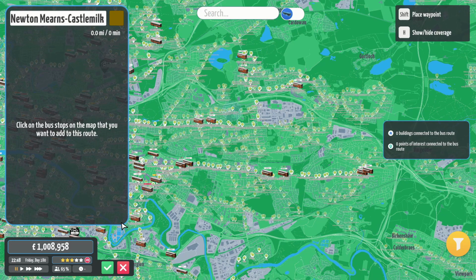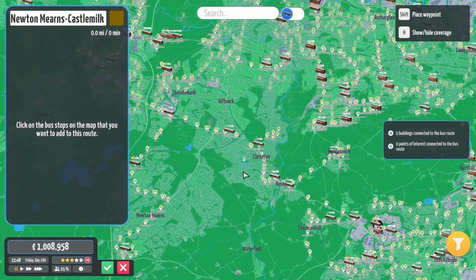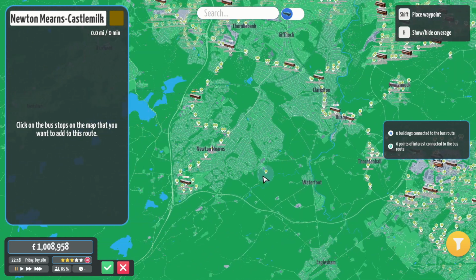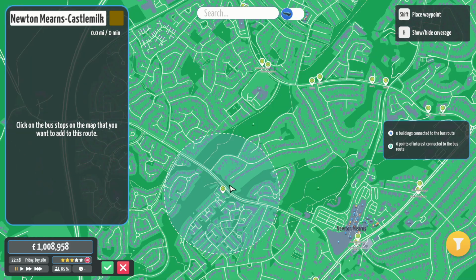So, Newton Mearns to Castlemilk is not possible to do in a particularly direct fashion, because there are very few roads over here, so you've got to come up, then down through Clarkson and Carmunnock. So even though it feels really short as the crow flies, it's going to take some time, which is sort of a good thing. So, another point is, where on earth do we terminate it in Newton Mearns?